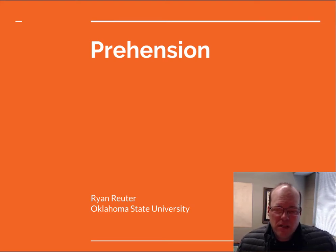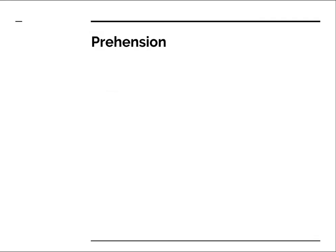Let's talk just a few minutes about prehension of forages in grazing animals. So let's talk about a few of our common ones and describe the way that these animals consume forage. We'll talk about cattle first, and if you know anything about cattle, you've kind of seen some of their grazing behavior.